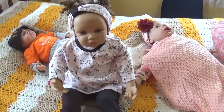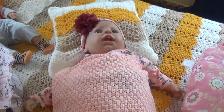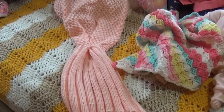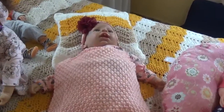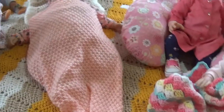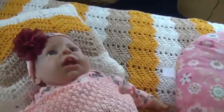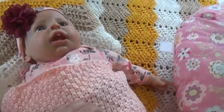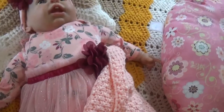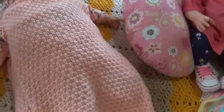They're all wearing new outfits, except London. But she's covered in this mermaid blanket, which is new. I got it for her. Today's a rainy, chilly day here, so she's covered in her mermaid blanket. It's nice and soft. She's wearing the same outfit she had last time, which is nice and sparkly. But she's covered up in her mermaid tail here.